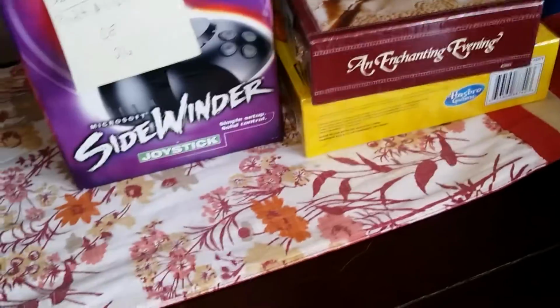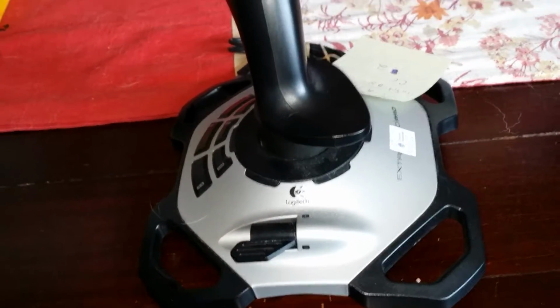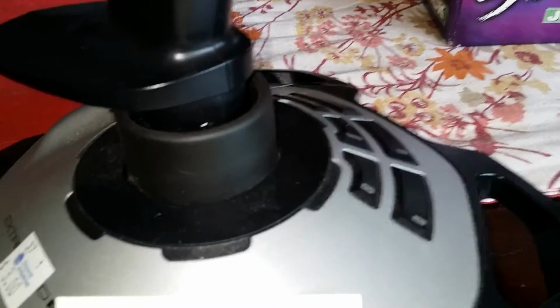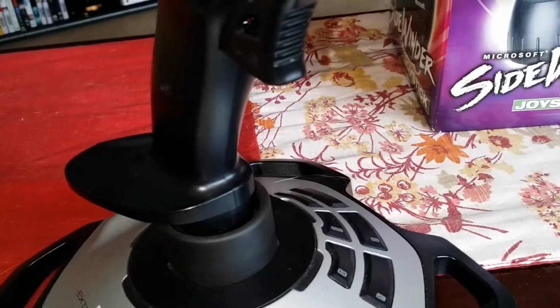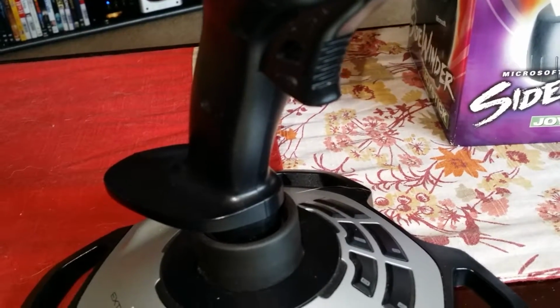Now let's talk about the really cool joystick. I've told you before about these Logitech joysticks. They sell like crazy. They are so awesome. You always want to make sure, right in here, you see where the rubber piece is, that it's not torn or anything. You want to make sure that when you push on the joystick, it always returns straight back to its normal standard position. That tells you that the joystick hasn't been really abused or beat up.